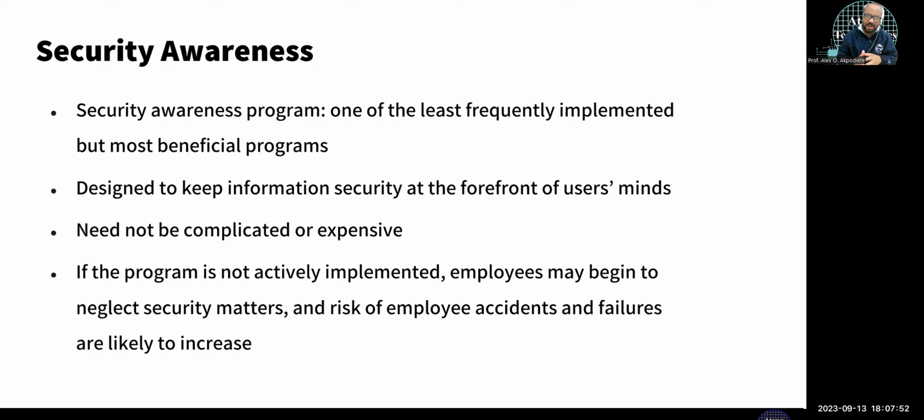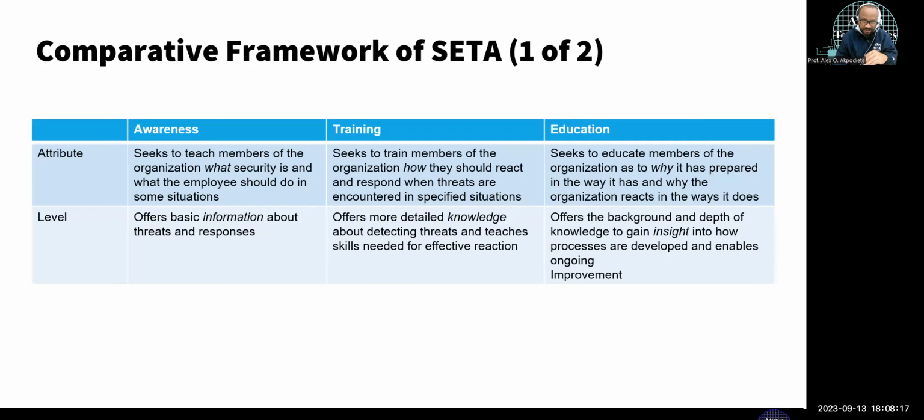So security training is important. Security awareness program, sometimes you say, how do you get organizations to understand that this is very, very important? They need to create a budget for it. What we see here is that it's the least frequently implemented, but the most beneficial program. Because the more employees are aware of something like phishing or recognizing social engineering, this is the best procedure for reducing the number of employees that click on the links they should not click on, right?